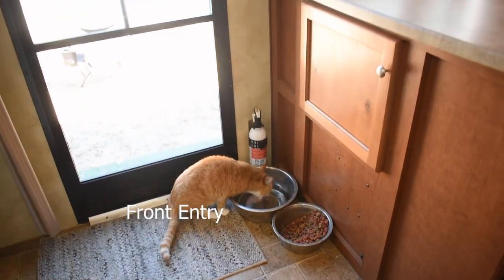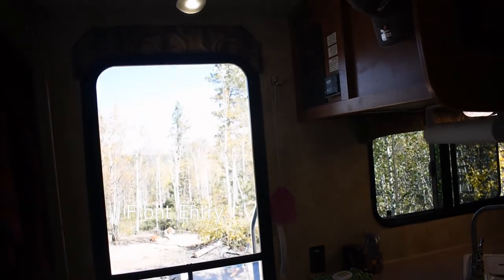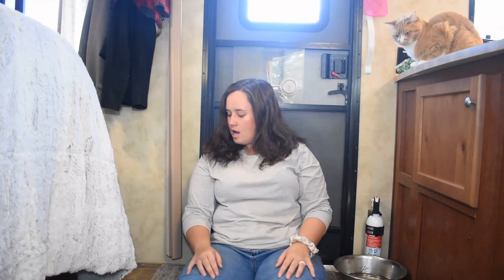Welcome inside. This is the front entry. It's a huge space, as you can see. Just keep dog water, dog food here. There's this nice cabinet for cleaning supplies. Anything that's here, baby wipes, is easy to grab from the outside without the cats escaping, without having to come all the way in, because it's a tall camper and I'm short.